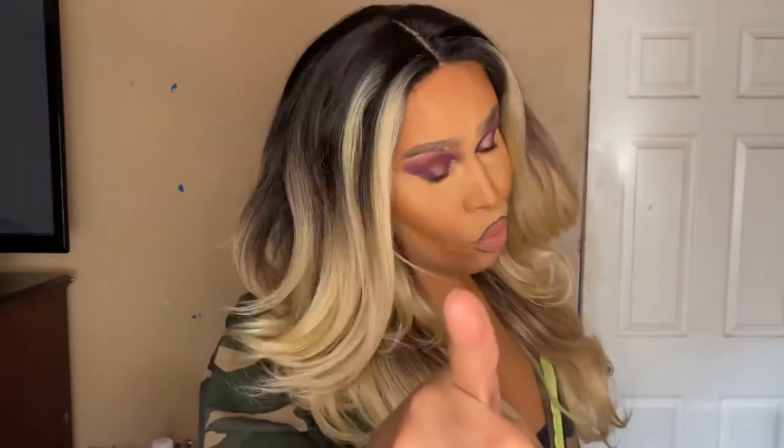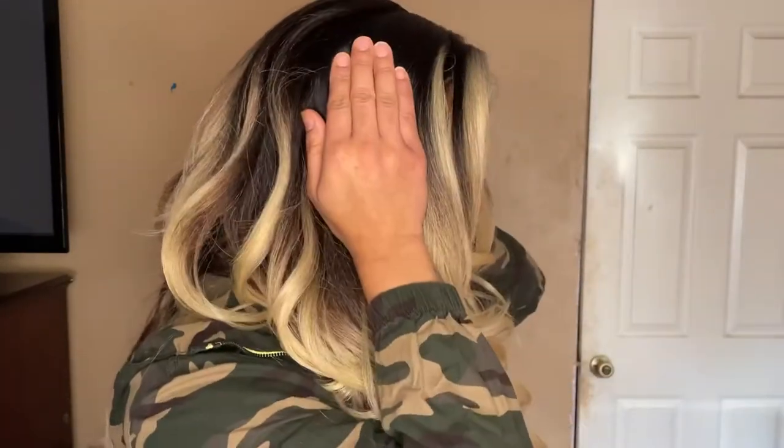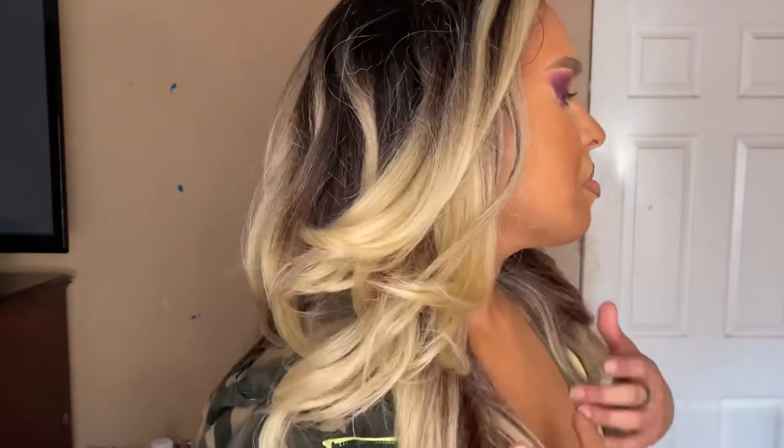Although, I do wish it was a little fuller up top. It's not bad, but it does have a tendency to get a little flat. That's just my personal preference, because I do have a big head and I do love a lot of hair. So if it's going to be full throughout the whole wig, I'm going to need the top to have some body as well. Actually, it's not that bad.